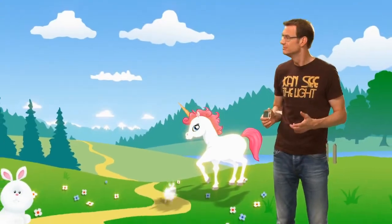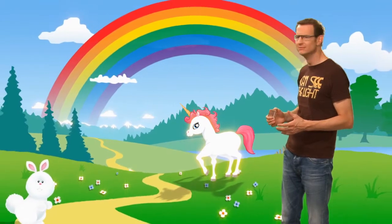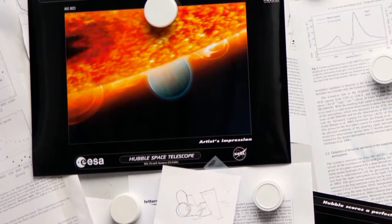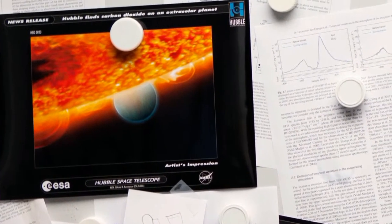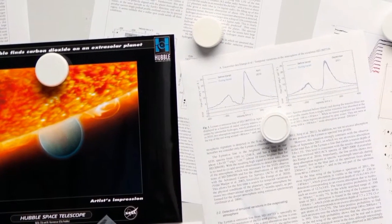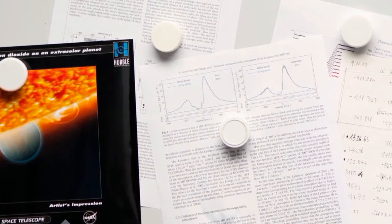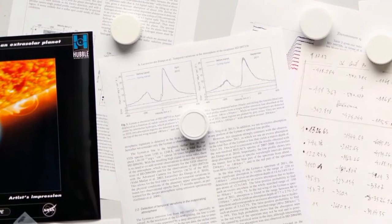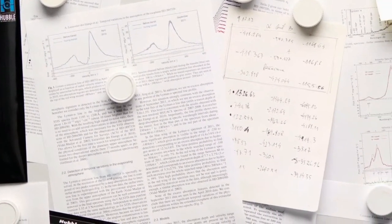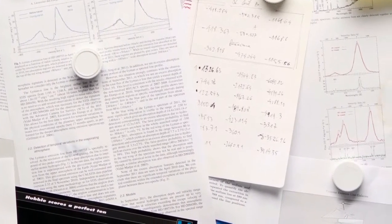So, let's say goodbye to Hubble's pretty pictures and hello to rainbows? Well, almost. Scientists aren't the most poetic folk, so they call them spectra instead of rainbows. And instead of printing the pretty colours, their scientific reports display their measurements as graphs.